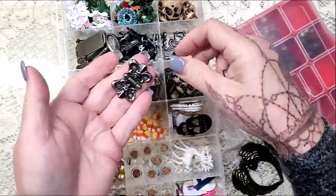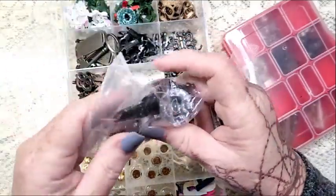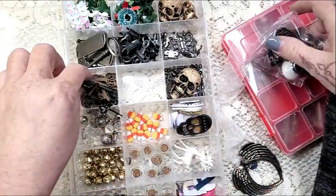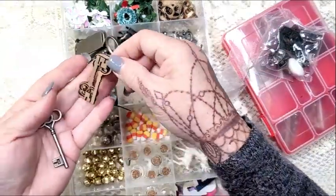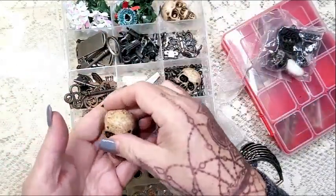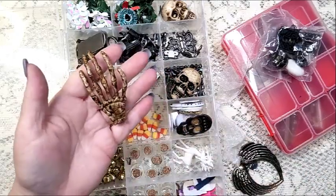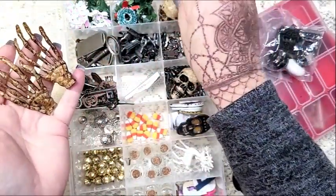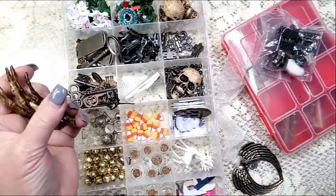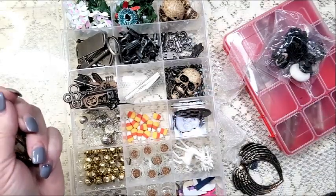Like, these little hinges are really cool. Some more little knobs and things. Those will go in there. Some more of these clips. I need to keep all my clips in one place. There's some more little chipboard bits. These skulls are really cool. And I also found these little skeleton hands that didn't fit in anything. So I'll have to figure some way to store them. But yeah, I'll be able to condense a lot of this over into that other container, and then that will create space here for even other things.